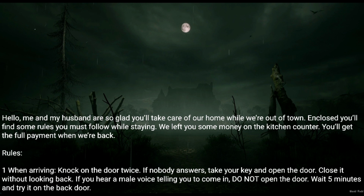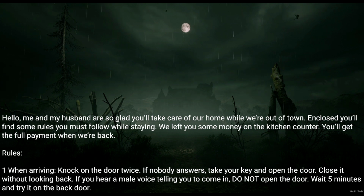Rules. 1. When arriving, knock on the door twice. If nobody answers, take your key and open the door. Close it without looking back. If you hear a male voice telling you to come in, do not open the door.